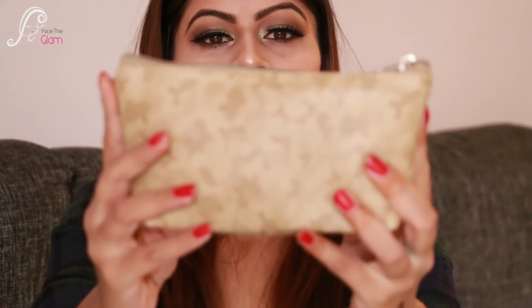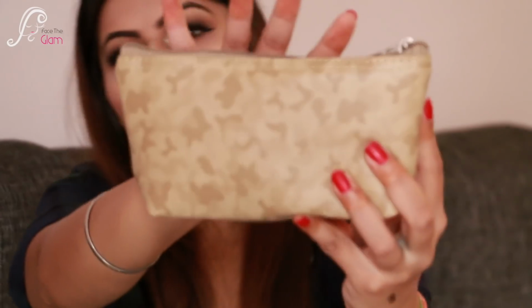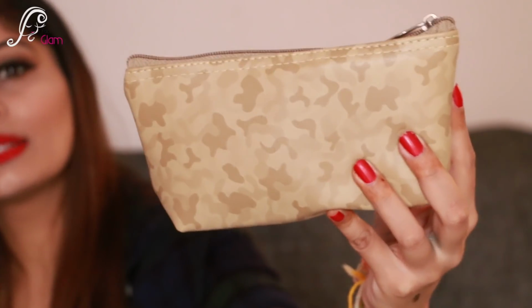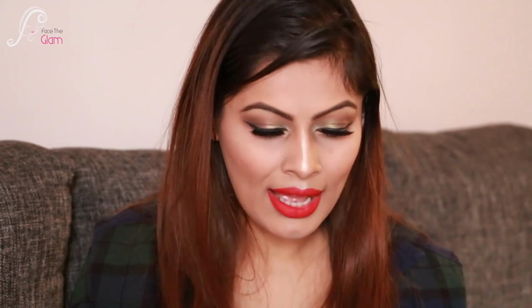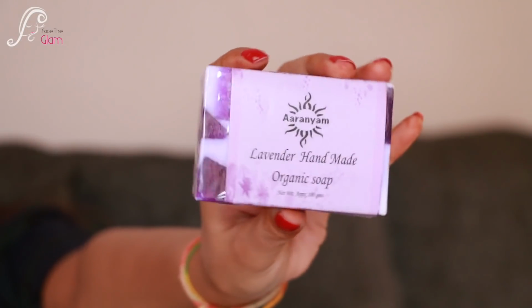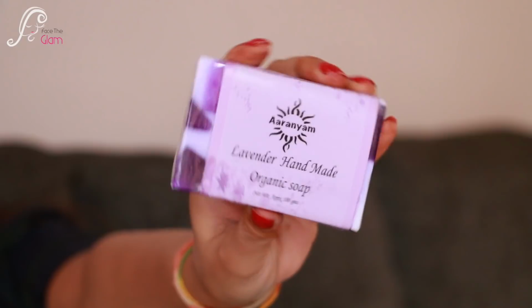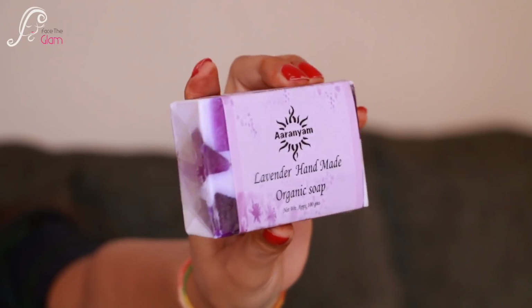Now let's see what products I got in this bag. And this bag is also very cute. Yeah, it's like a camel skin colored bag, really pretty, nice and small pouch. Alright, so the very first thing I can see is a soap, and this is Lavender handmade organic soap, and it's by the brand called Aaranyam. It's 100 grams of product.